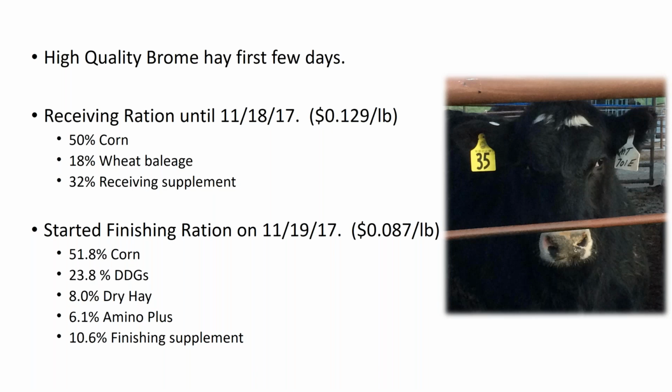And then we would go down to, they've just recently started on a portion of the finishing ration. That too is a little more expensive than it was last year for the same basic reasons. And you can see the breakdown and composition of that particular diet. And they will be on this diet for quite a period of time.